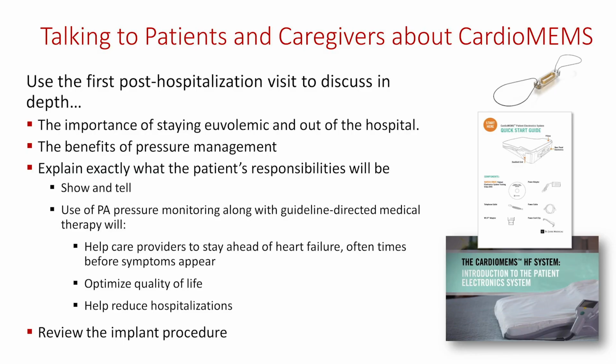They need to lay on the pillow every day. They're going to be getting phone calls. They're going to be manipulating their meds. They need to know what the pillow looks like, what the setup looks like, that they're going to have to move their furniture around in their bedroom. It's another device in their bedroom, and if they have a CRT, they need to make room on their bedside table, et cetera. But it is going to help you stay ahead of their heart failure, oftentimes before they have symptoms, and it's going to optimize the quality of their life and reduce hospitalizations.